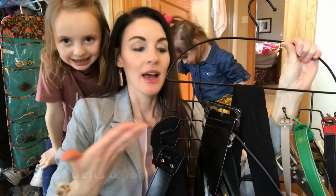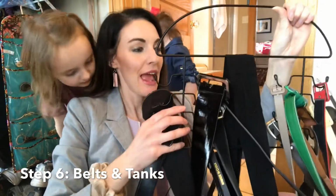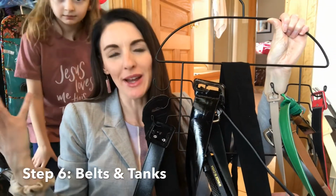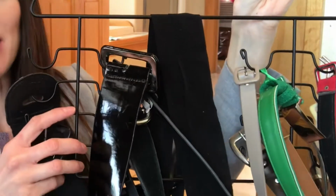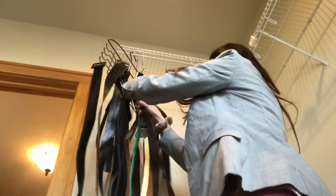I also got what you call a tank top hanger from Dollar General, and you could use this for tank tops because, I mean, really, why does one tank top need its own hanger, right? But I'm using it for belts, and I'm surprised at how many belts I can actually hang on this hanger.